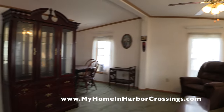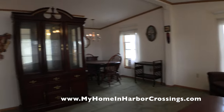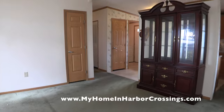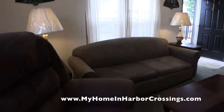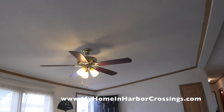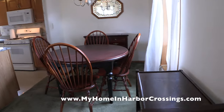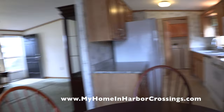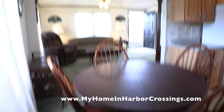So here you are in the living room. This is incredibly spacious, has a ceiling fan. There's a coat closet there when you first walk in. The furnishings give you an idea of how spacious and ample the house is. There's your ceiling fan. Presently there's carpeting in the living room and dining room. Here's a chandelier in the dining room, and there's a view of the kitchen. Here's the back corner of the dining room looking into the living room.